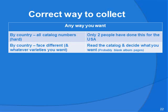Now, depending on the country, Canada has one stamp that has a catalog value, I don't know, of $2,000. There were only 1,200 issued. Only 200 are left in the world. They're really expensive. I'm never going to get one. But you will read the catalog, decide which of the stamps in the catalog that you feel like collecting. You're probably going to have blank album pages.